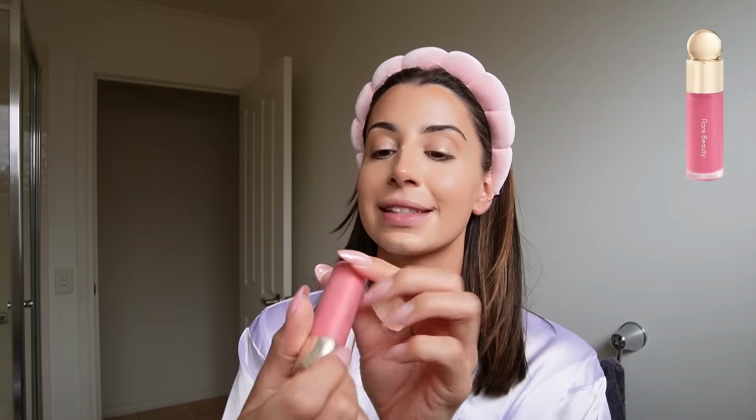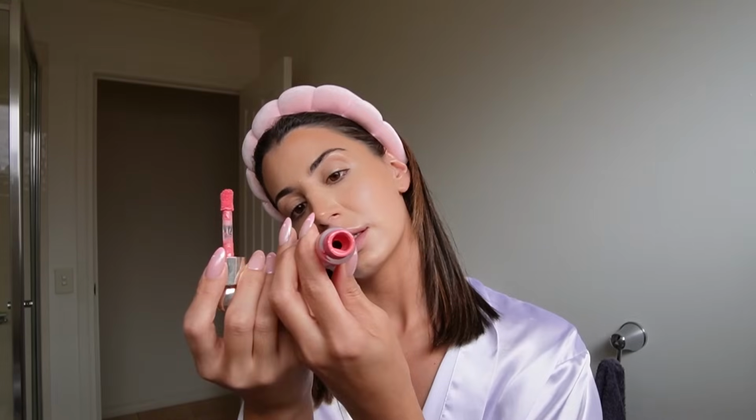The next thing is blush. Holy Grail blush. Love her. It's the shade Happy. I also love the shade Joy. This is so pigmented. When I tell you, this bottle is probably gonna last me forever. How long does it last, actually? Doesn't even say. I need to check that because I probably shouldn't keep it forever.